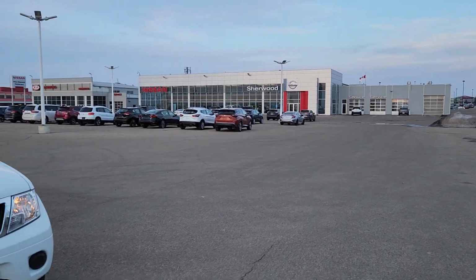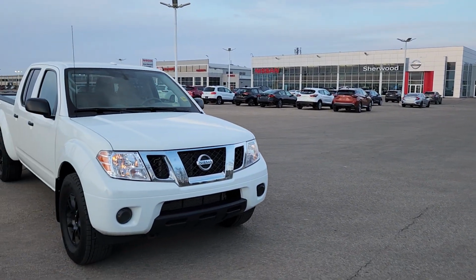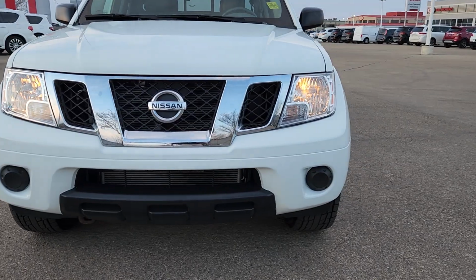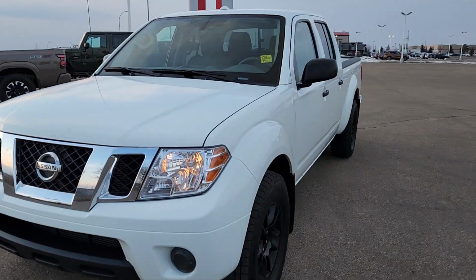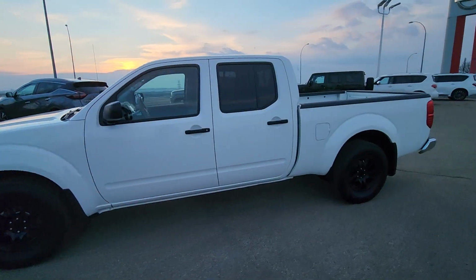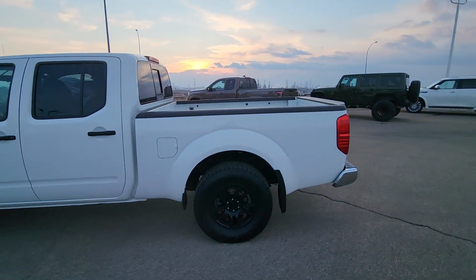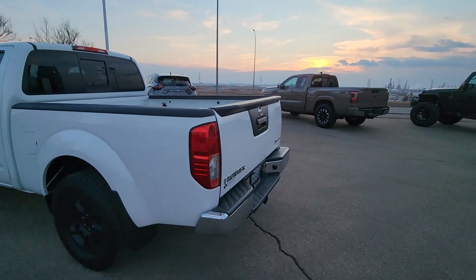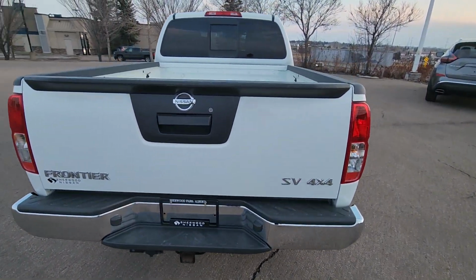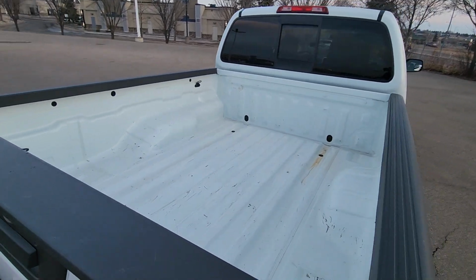Here's the quick video on this beautiful 2018 Nissan Frontier SV Crew Cab. It's in like brand new shape. That's how the body looks from the front, from the side. Very clean truck. That's a look from the back, and this one does have the tow package. That's how the bed looks.